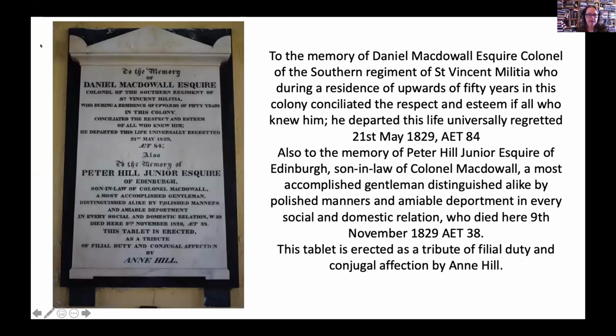Daniel Mcdowell, as we can see, was also a military man. He served in the Southern Regiment of the island's militia and under the aforementioned William Greig. Mcdowell was a merchant in St Vincent and co-owner of Park Hill Estate and had business dealings with John Roche Dasent. So you can see there are real connections between the plantation owners on the island, which actually is quite a small island.